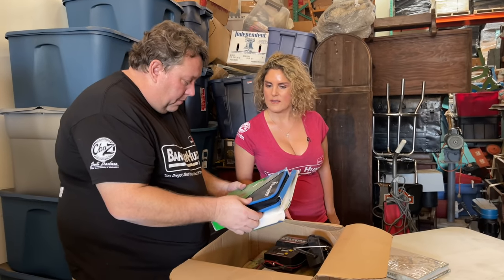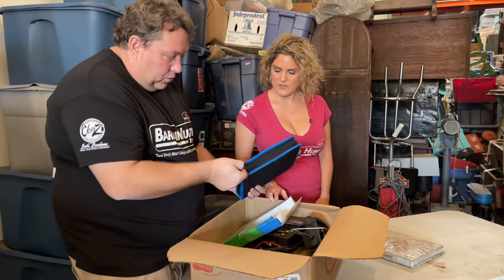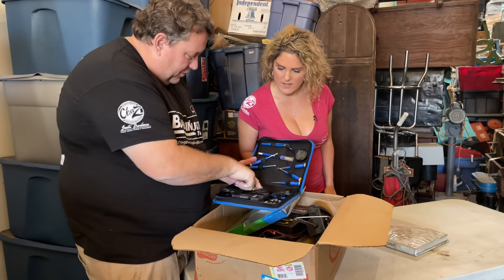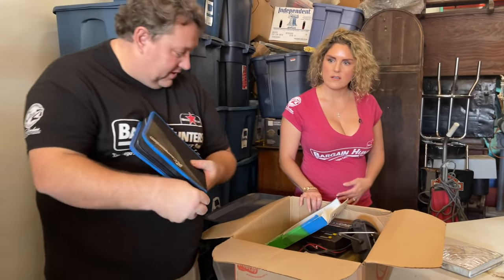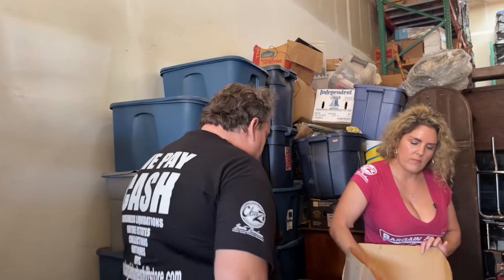Well, I could use it the other day. Hobby tool set. I always need these little fine tools. It's brand new. Oh yeah, you did need that the other day. Glue gun, little snipers. Let me hold on to that. I'm going to put it right here with the miter tools because we can always use that. Don't lose it.